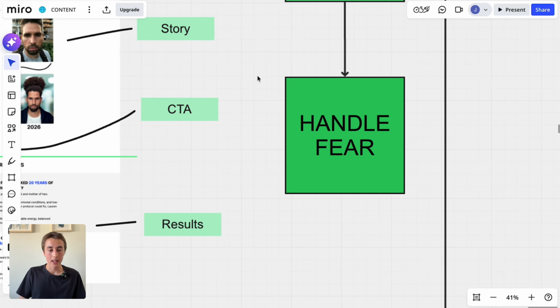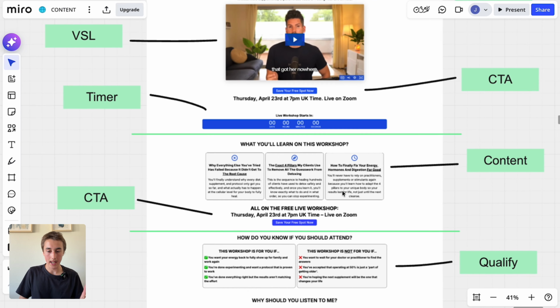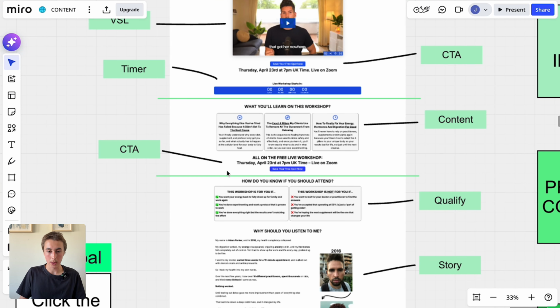And then below this is just more context. So what you're going to learn, CTA, who is this for and who is this not for. And people that need some more context will scroll down and then take action right around here.